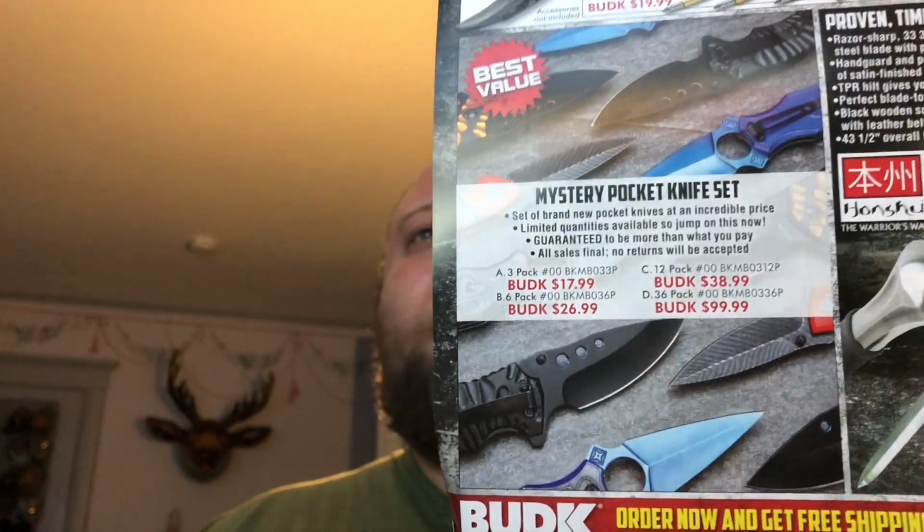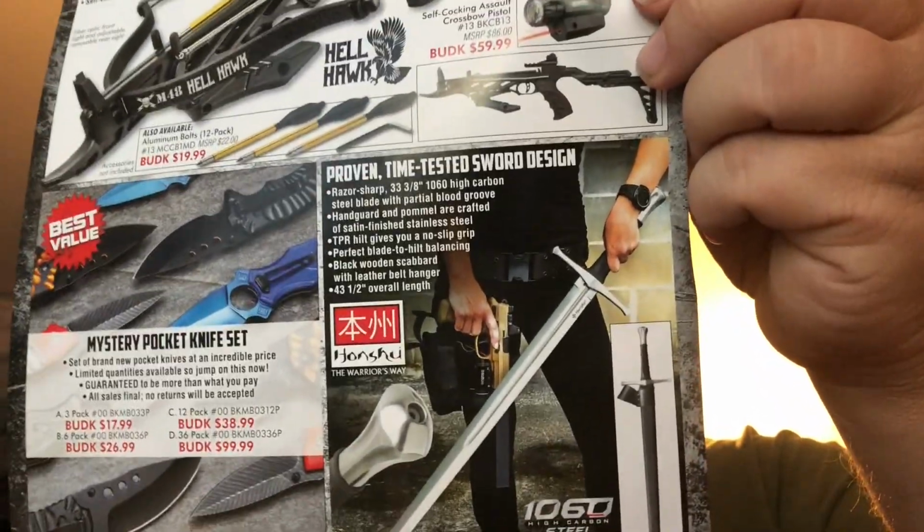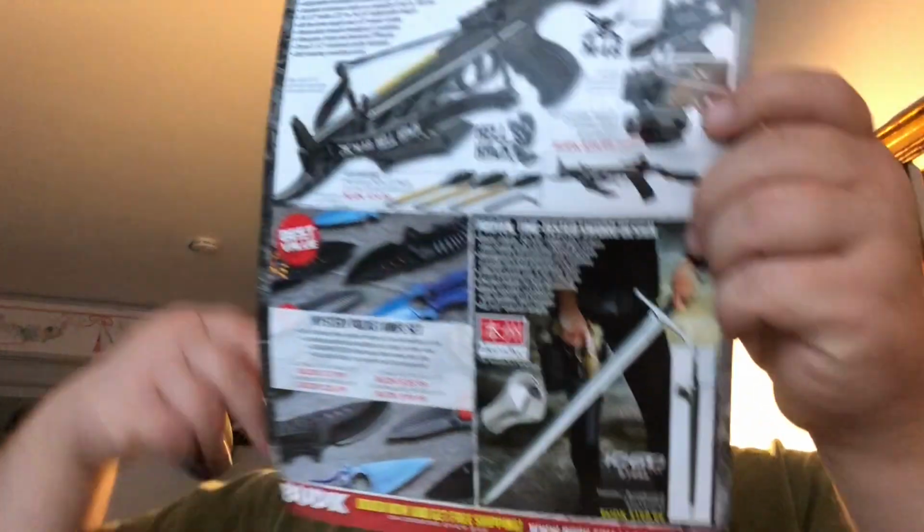A mystery pocket knife set price list. So you can get a 3-pack for $18, a 6-pack for $27, 12-pack for $39, 36 for $100. I got the 6-pack for $27. And then over here we have some kind of a sword with a guy, and he's holding a gun. What the hell? So yeah, that's a Honshu sword for when your gun jams, I guess.